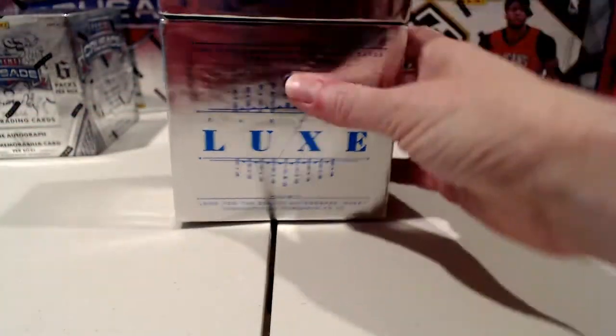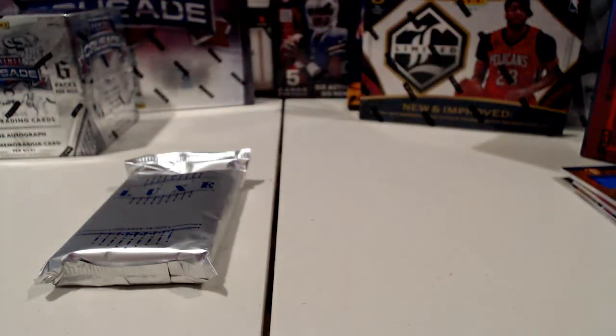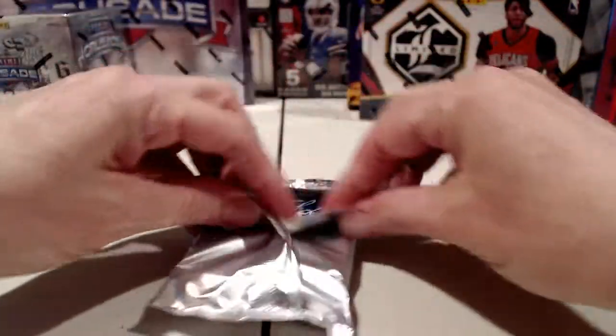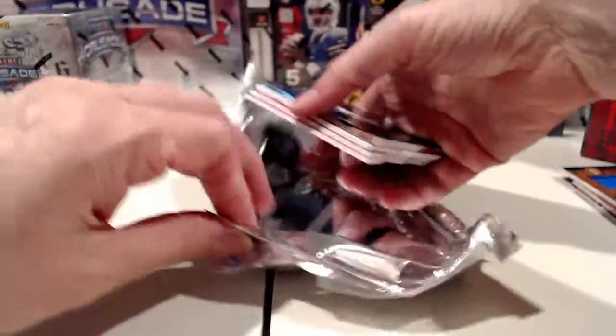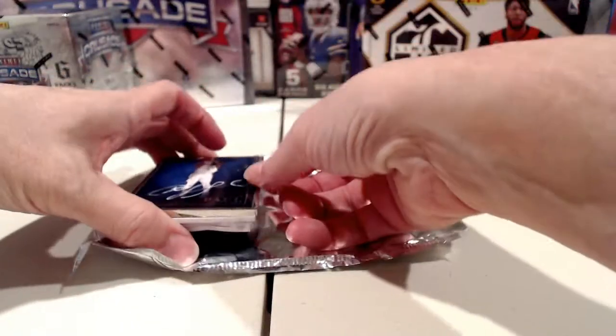So, all right, let's hope then that 15-16 Luxe brings us another group of ex-UK players, because that would get you a Devin Booker and it would get you a Karl Anthony Towns, perhaps. That's definitely within the realm of possibility. So let's just see who we find in here. I like Luxe. It's such a good series. I really like it a lot.